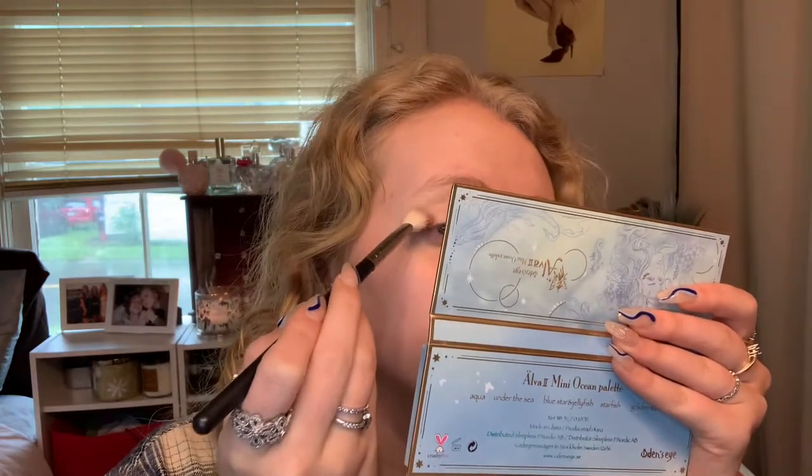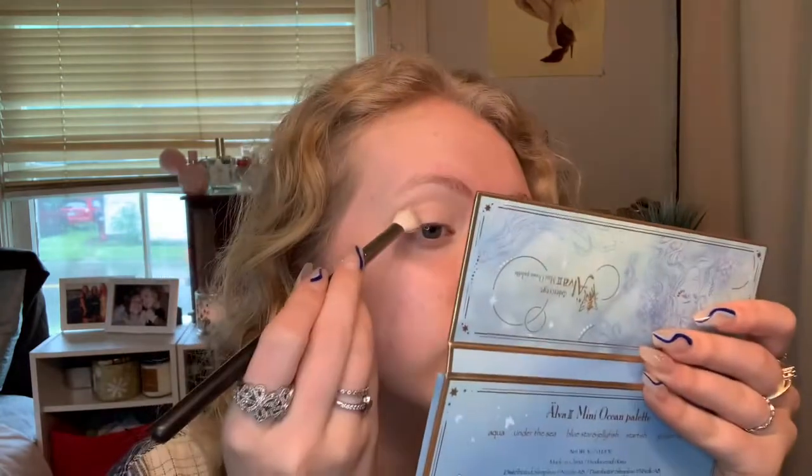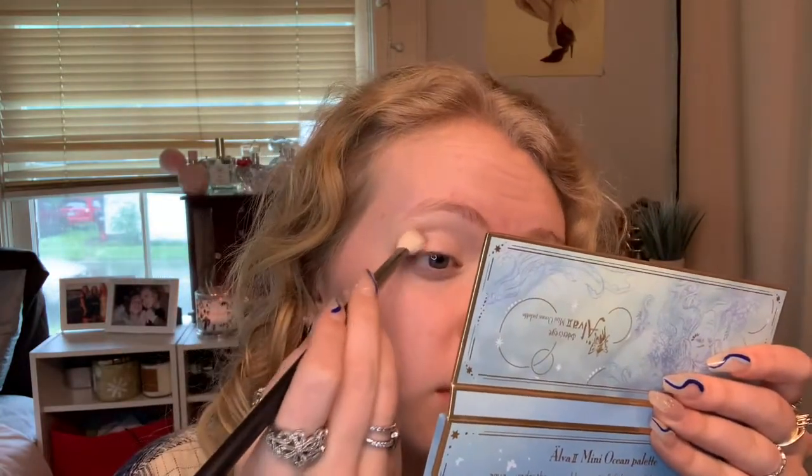Okay, so I primed my eyelids with my P. Louise base like I always do, and I think my first shade is gonna be Starfish from the, I believe, Ocean palette. Yeah, so we're gonna start with that. I've never used Odens Eye before. It's my first time testing them out. I don't really know how I feel about there being sequins in a matte. I don't know if I've ever used a shadow like that. You can definitely see that there's sparkle in it, but it's very pigmented.